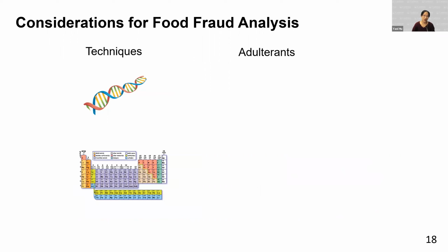Then, depending on the type of adulterants that we're analyzing, we have to select the techniques accordingly. Currently, the commonly used techniques can be grouped into two categories. One is based on the DNA sequence or genetic code, and the other is based on the chemical composition.